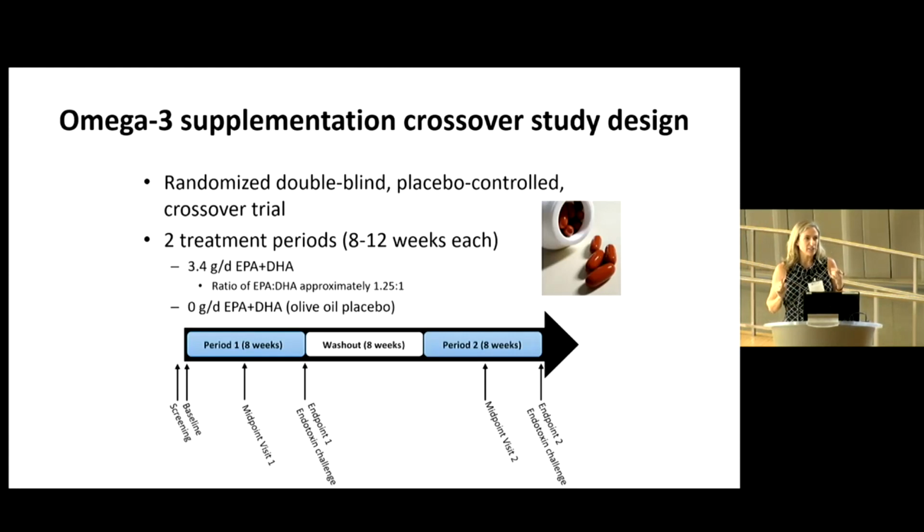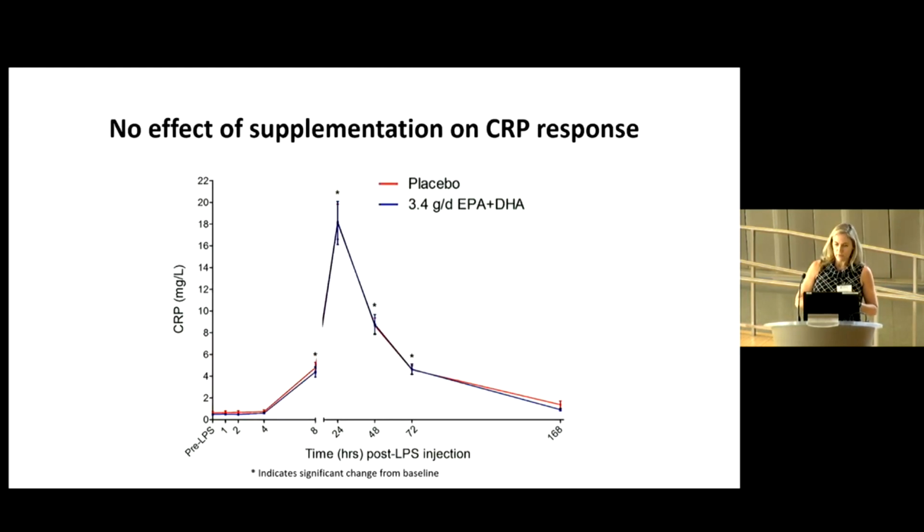So they got endotoxin injection twice. Everybody came back for the second injection. And the hypothesis we had going into this was that because omega-3 fatty acids are the precursors for all these important compounds, we were going to suppress that inflammatory response. What we found was absolutely no suppression.